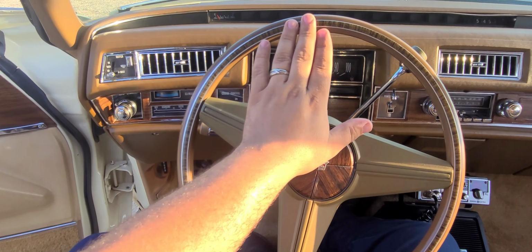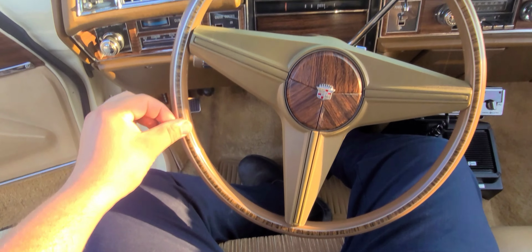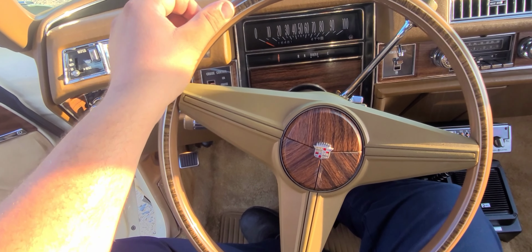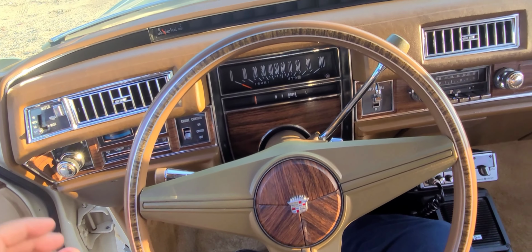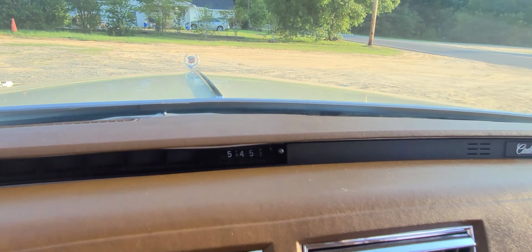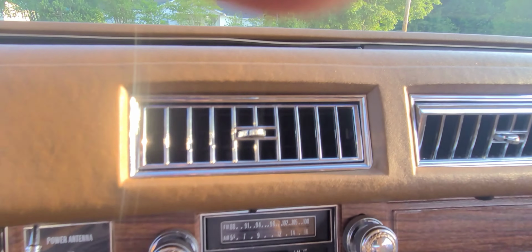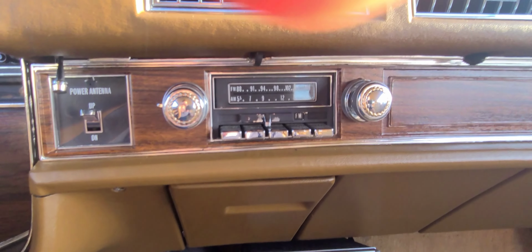Look at this wheel. Every bit of wood grain still in the wheel. I will say, clock doesn't currently work. Radio.